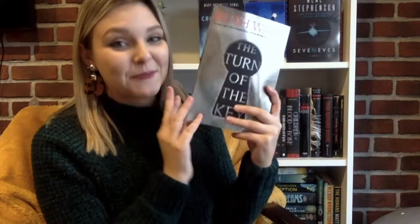Next is female author. So we got male author and we got female author, which is pretty cool. So I decided for female author to pick my thriller of the month, and that is going to be The Turn of the Key by Ruth Ware. I'm really intrigued about this one.